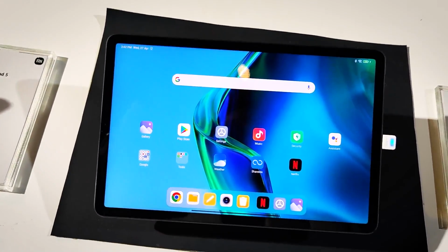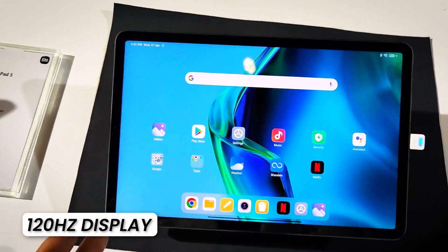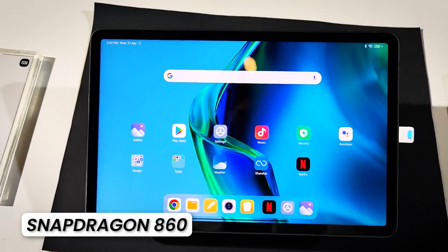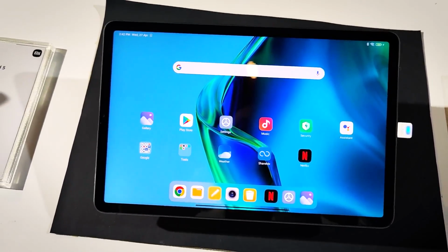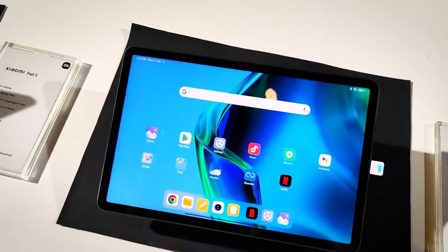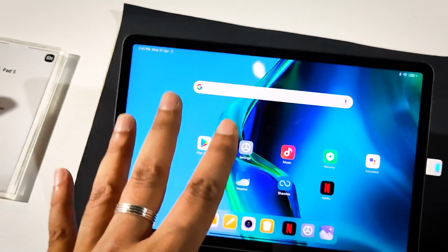I have been using the Xiaomi Mi Pad. Again, my experience has been really great. I think I love the screen. There's the 120Hz display on offer. The Qualcomm Snapdragon 860 chipset. I think that's one of the underrated chipsets. The market never really capitalized on the power of the Snapdragon 860. So I'm glad that you get that chipset on this tablet.